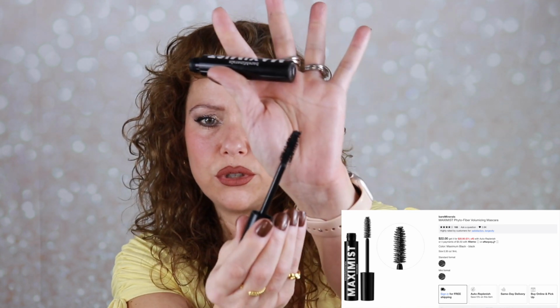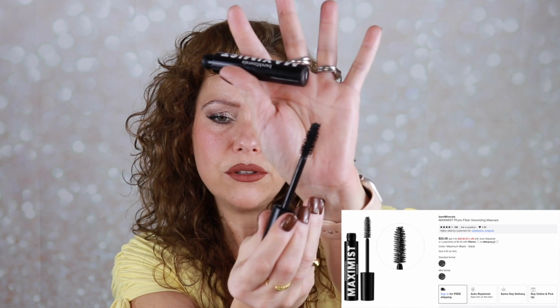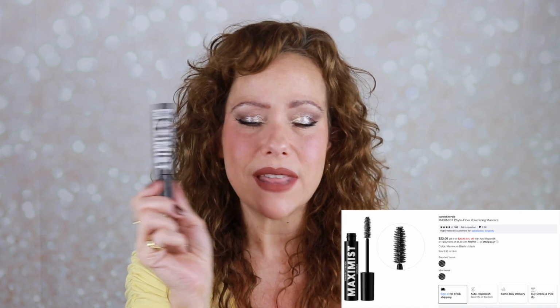This mascara, the wand is so big, it is hard for me to control. And then you'd think the big wand would give you big lashes. It does not. I couldn't use it on my bottom lashes at all. I told you in that video I didn't want to use it again. I tried it one more time after that, and 3 strokes in, I was like, no, I'm done.